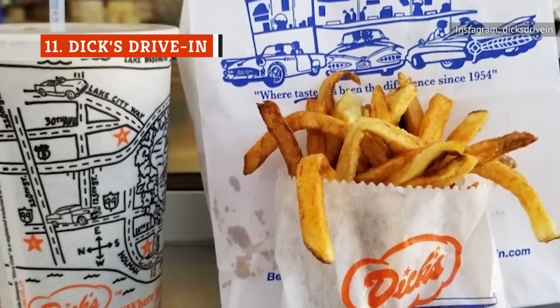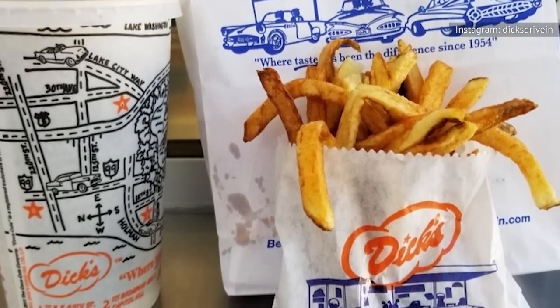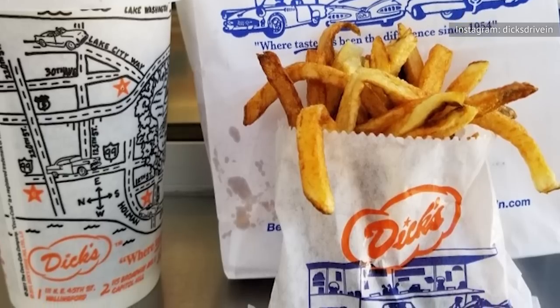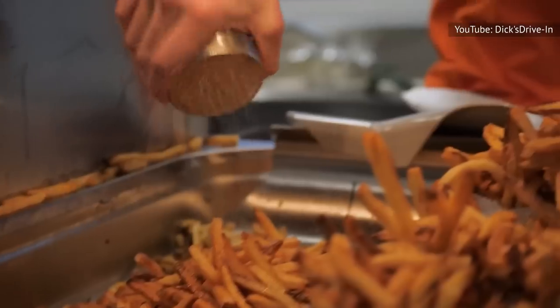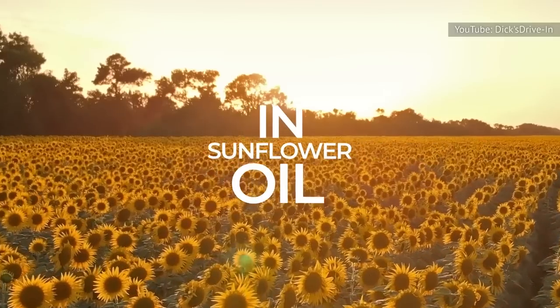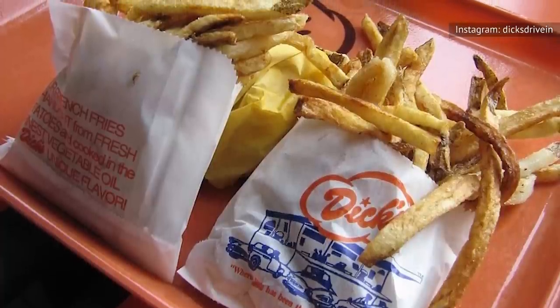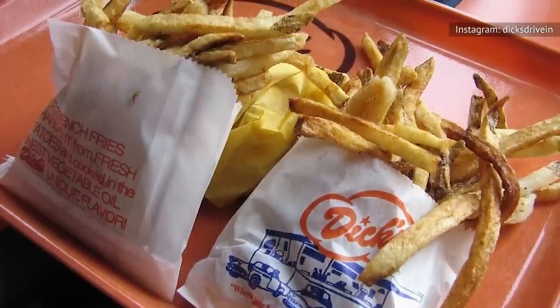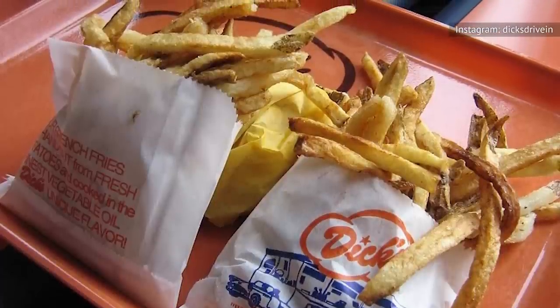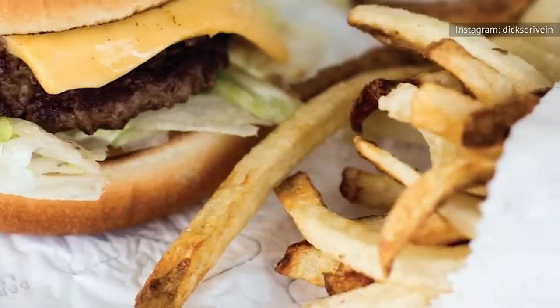With 9 locations in the Washington area, it's only fitting that Dick's Drive-In's French fries are made from Washington potatoes. Hand-cut daily on premises, the fries are fried in high oleic sunflower oil. With so much thought and preparation, it's unfortunate that customers seem to find the accompaniment underwhelming. Daryl, who reviewed the chain for SodaFry, says that while the fries tasted all right, they were overly greasy.